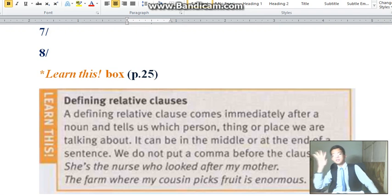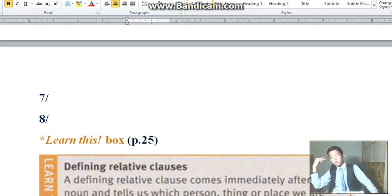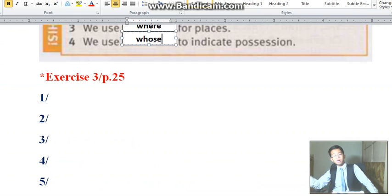So we have read through the two Learn This boxes, and now we will start doing the exercise. It is the first exercise, exercise number 3. What is it? We'll be right back after this break. Remember to review first, then we will start doing the exercises, okay?